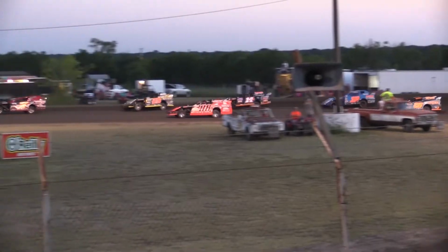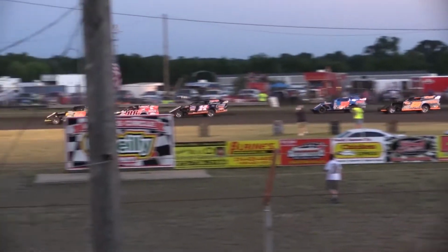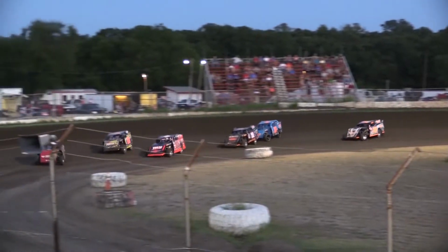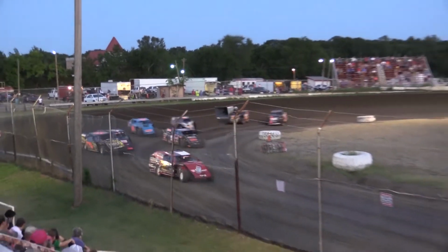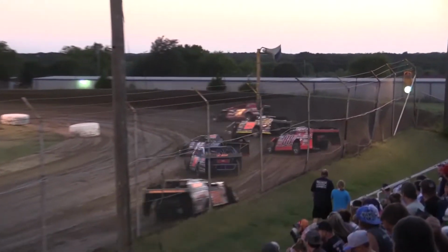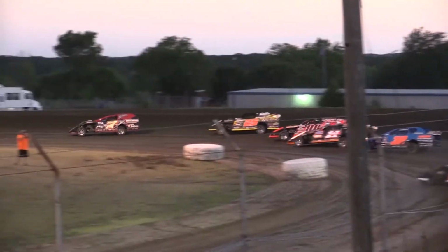Jerry Jackson going to lead him out of turn number 2. No, excuse me, that's Chad Ewell in the 7 Junior machine. The battle is for second spot right now. Donnie Ship holds the position. Here comes Clyde Dunn Jr. on the bottom out of turn number 4. Also, the 14X of Josh Landers looking to the inside down the front stretch. The field goes into turn number 1.